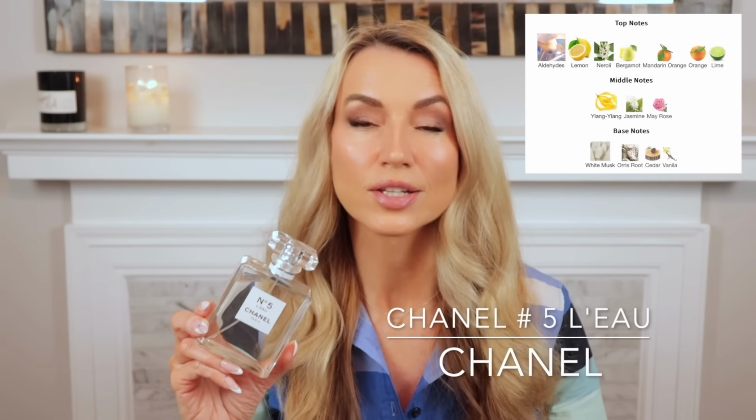And then enter Chanel No. 5 L'Eau, which, as I've said before, is more of a spin-off of Chanel No. 5 Eau Première than it is the original Chanel No. 5 OG. This is a watered down version of Chanel No. 5 Eau Première. So it's less powdery, less heavy, lighter, fresher, more watery, but it still has that clean floral thing going on, just not overwhelming, wonderful in the hotter weather, with a very light soapiness to it.